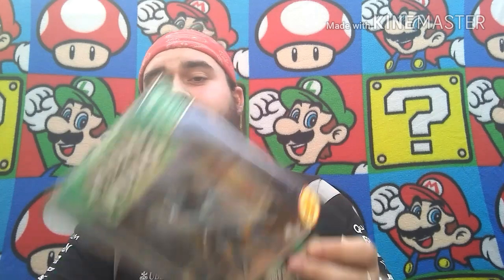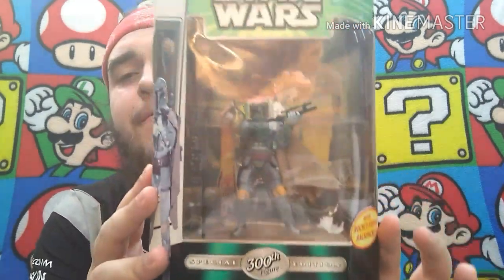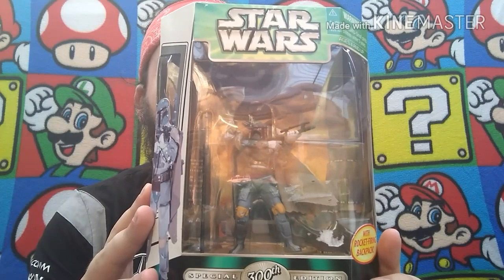Okay guys, so today I picked up quite a variety of things, not necessarily great buys, I don't know. I'll explain as we go through. My first purchase of the day was this, a Boba Fett 300 limited edition figure.